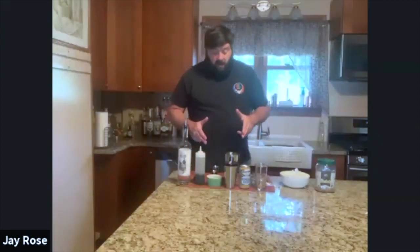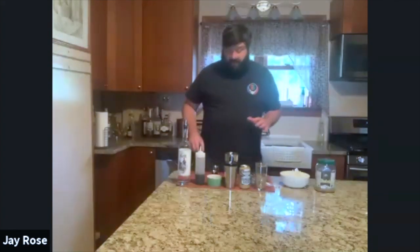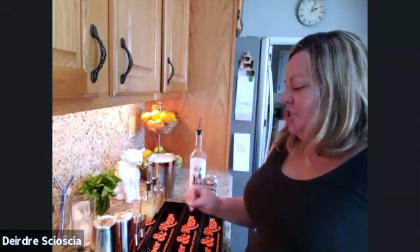Great. So Dee's going to walk us through the construction of the gin mule. I know we're going to be double straining. We're going to be muddling. There are all kinds of things going on here, and it's really going to test my newfound knowledge of cocktail construction. So Dee, take it away. Let's do it. Okay, so today we're going to make, as Jay said, a gin mule.